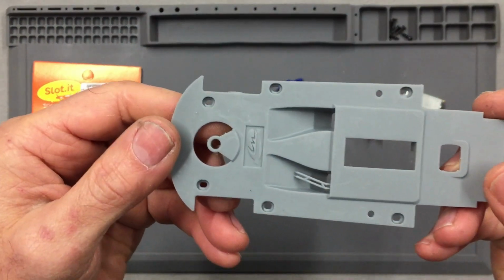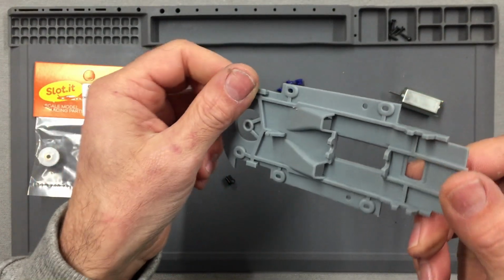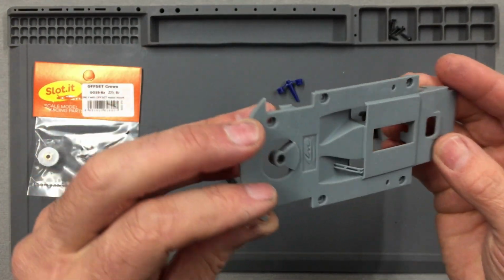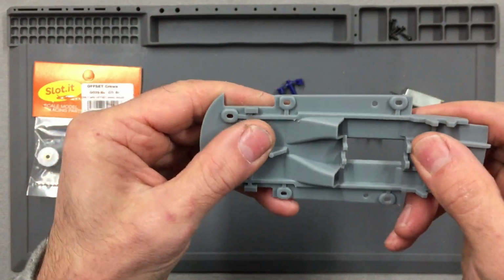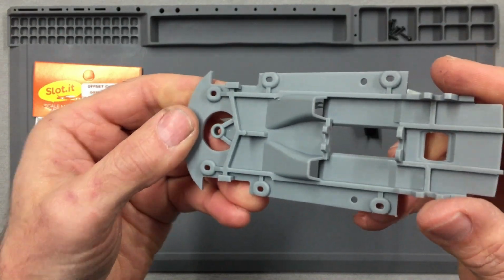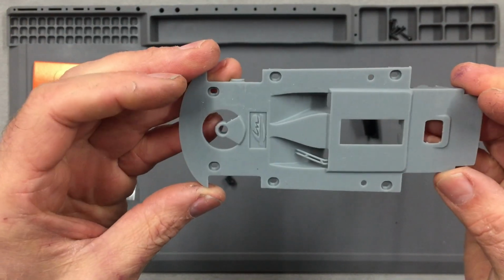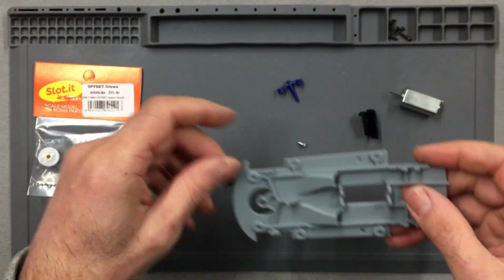But here is the 3D printed chassis. That piece there, I'm guessing, is probably not supposed to be there, but I'll leave it there. I can always remove it if it's not supposed to be there. But it's really, really high quality, really stiff, and you cannot see any lay lines in this at all. It's a very, very nice quality piece. Really, really good. So there we are.